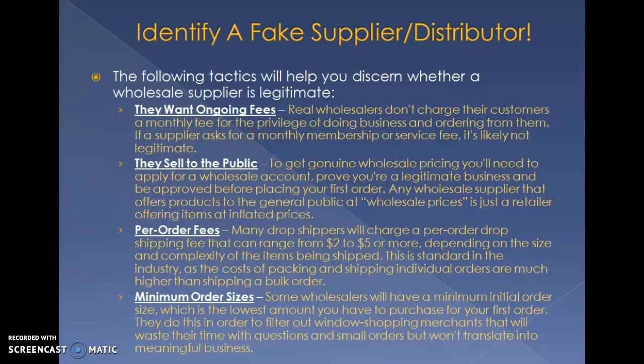Here's how you can identify a fake supplier or distributor. The following tactics will help you discern whether a wholesale supplier is legitimate. 1. They want ongoing fees. Real wholesalers don't charge their customers a monthly fee for the privilege of doing business and ordering from them. If a supplier asks for a monthly membership or service fee, it's likely not legitimate.